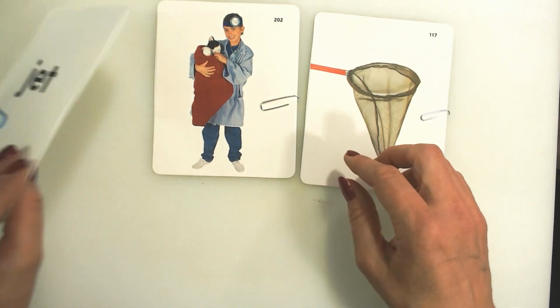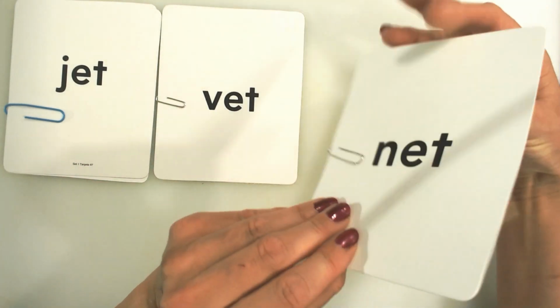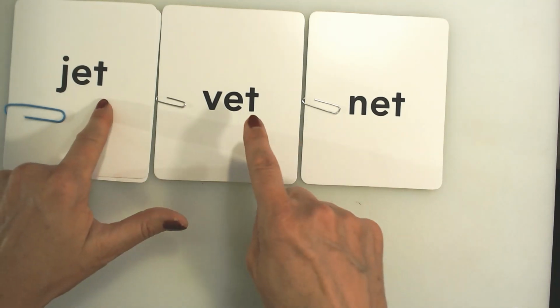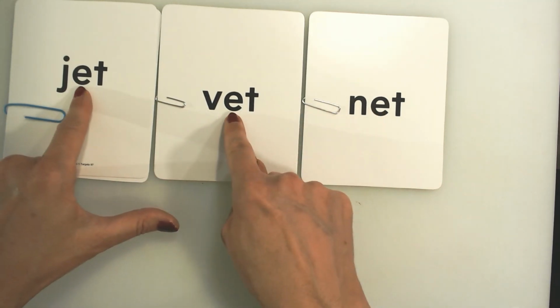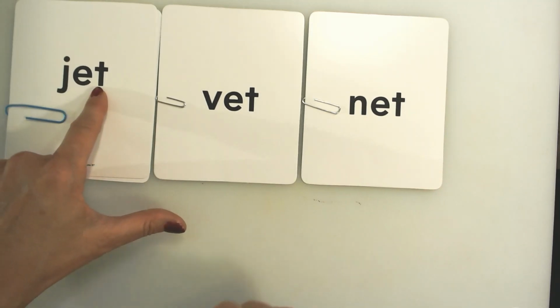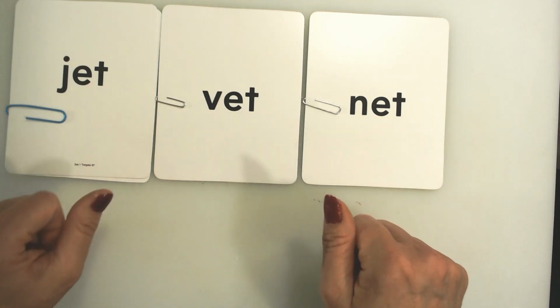Guess what? I want to see if you can tell me what's the same about all of these words. What's the same? Yes, they all have a T, but what else do they have? They all have an E. They all have an E-T. E-T. E-T. They're in the same family.